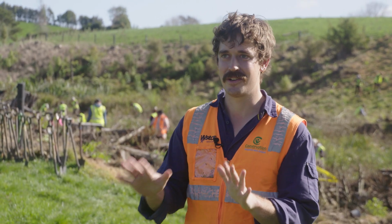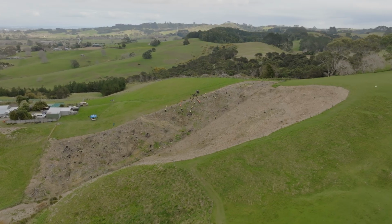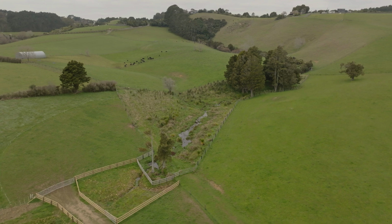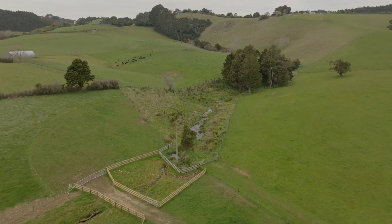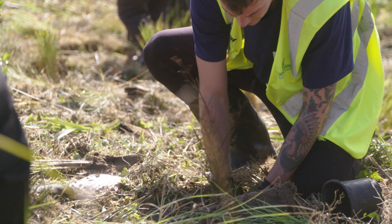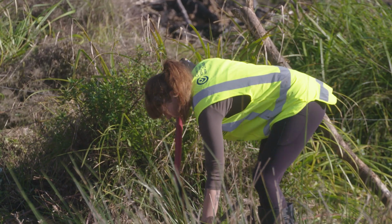I am the project coordinator for the Papakura Stream Restoration Project here at CVNZ. So the Papakura Stream Restoration Project is a catchment scale project. It is 63 kilometres long and we are trying to plant as much of it as we can, including tributaries and overland flow paths. So yeah, it's no easy task. This is an ongoing project that could take a couple of decades even.